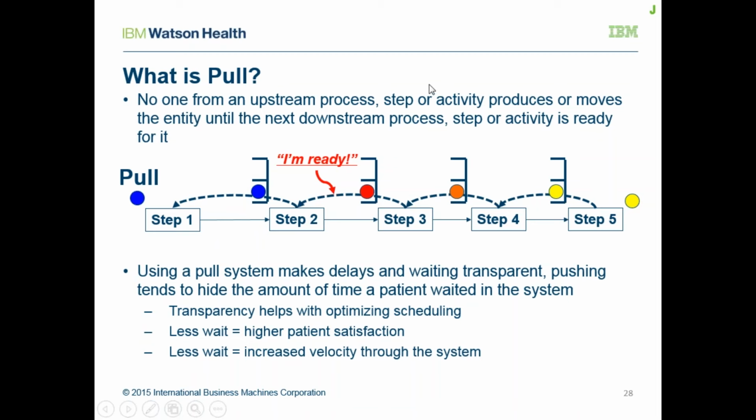Using a pull system makes delays and waiting transparent. When I push downstream, step 1 pushes to step 2. Step 1 doesn't know how long the patient waited at step 2. And step 2 doesn't know how long the patient waited at step 3. And so visibility to the wait time and the disconnects in the process are lost. Most of the wait time should be at step 1. Then it becomes visible because now I can visually see where my delay is and how long that delay is. So using a pull system brings transparency and helps optimize your scheduling.